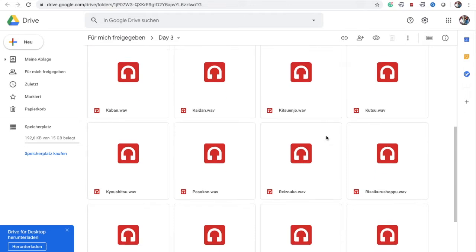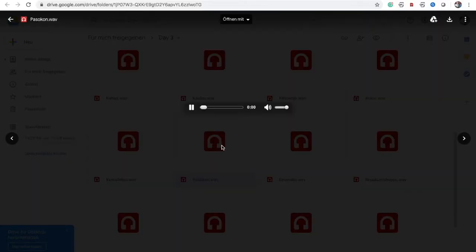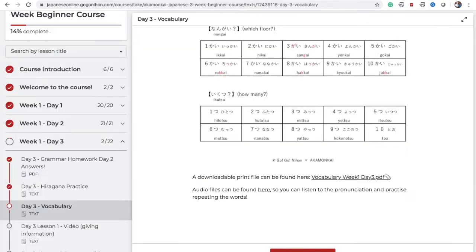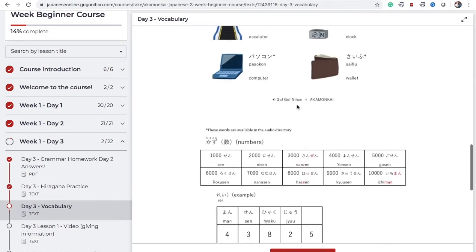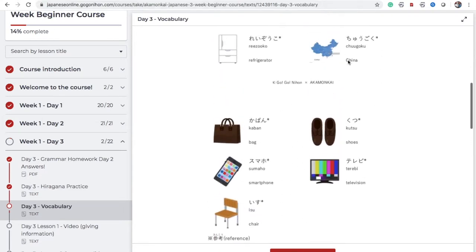Okay, I think this is quite good if you don't know how to pronounce some words. Pasokon. Oh, yeah. Neat. Pretty neat. Okay, I'm gonna copy these in my notebook now as well, and we'll be back shortly.